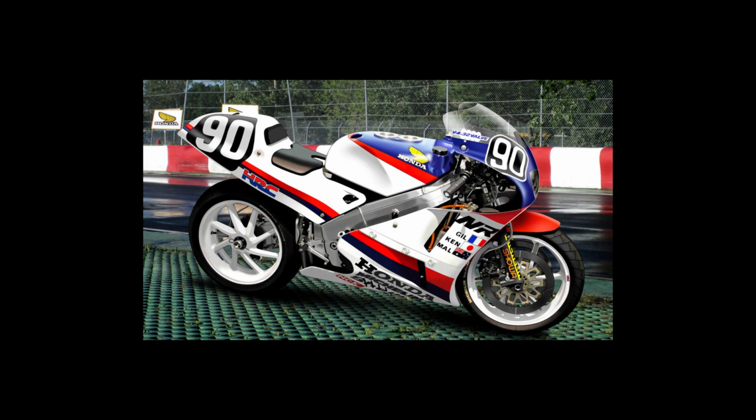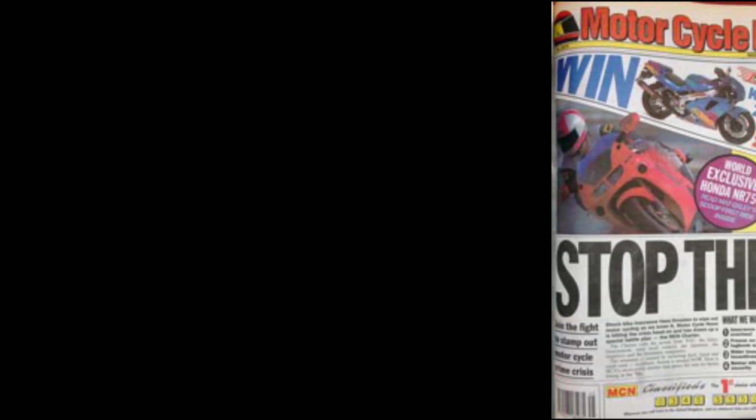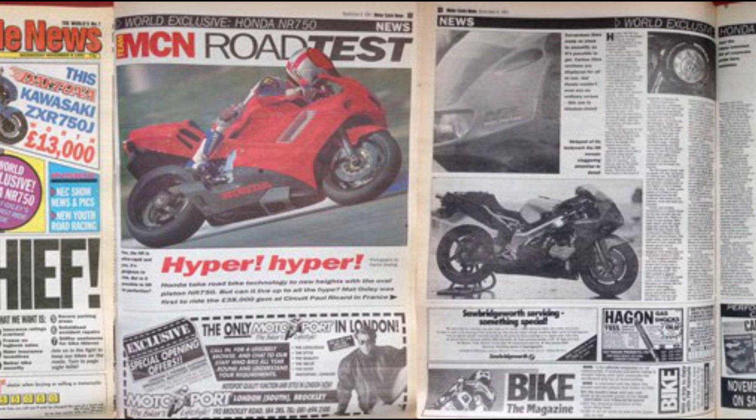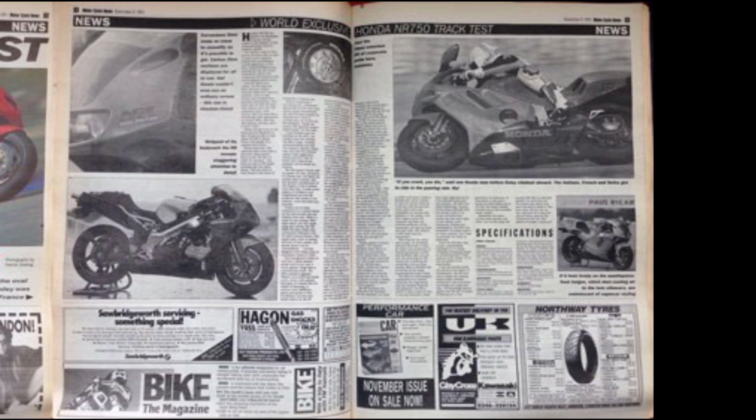In 1987, the NR 750 made its debut in 3 brief appearances in some endurance races, but again, the bike never really took off. In 1991, Honda made a last-ditch, bold move and announced they would produce a road-going version of the NR 750 for the 1992 model year.